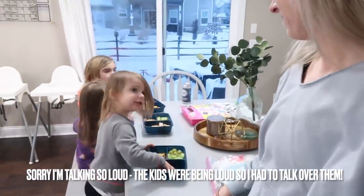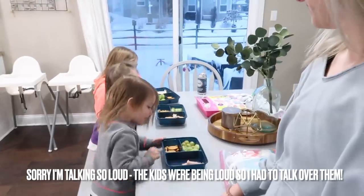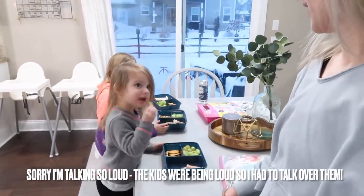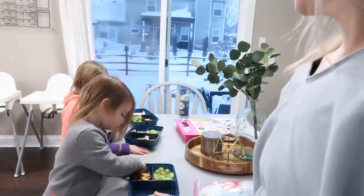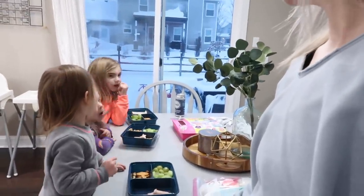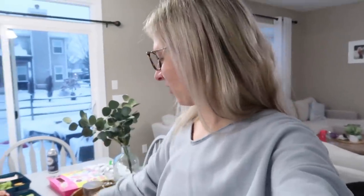Girls, do you like them? Yeah. What's your favorite part? Crackers. You like the crackers? Yeah. What about you? What do you like, Addison? Grapes. You like the grapes? Yeah. What about you, Avery? I like the grapes. Okay. So we got two girls who love the grapes, another girl who loves the crackers, and the cheese is almost all gone. So I'd say so far, this is a hit.